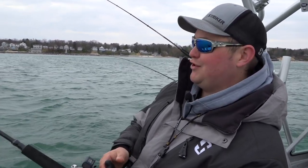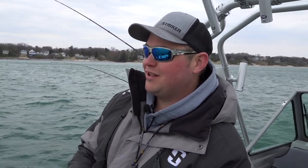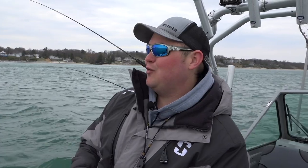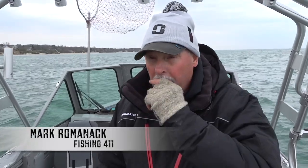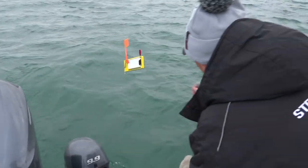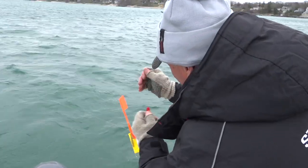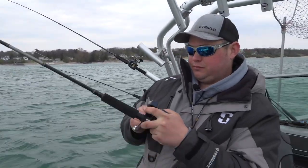Oh, he's pulling hard too. Nothing beats knocking off the cobwebs, getting out in the spring after a long winter, and catching some fish in the boat. My goodness. Well, I'll give you a helpful hand here with that board in a second. It feels like a solid fish? Yeah, it feels like a really nice fish. He's all yours. Oh yeah, he's pulling good. Let me grab a net here.